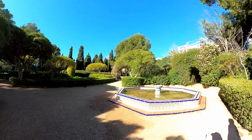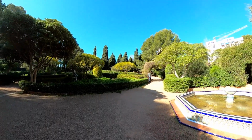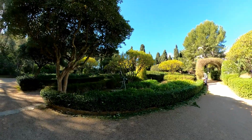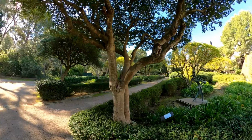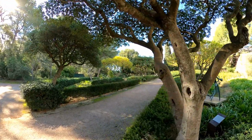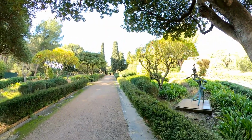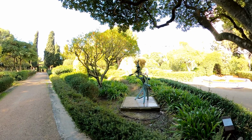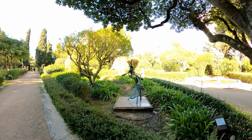and some gardeners here hard at work trimming. And in front we've got an interesting sculpture. And this one is a Joan Miro. I don't know if they're all Joan Miro, but he's a local artist. And this is a bronze from 1972.